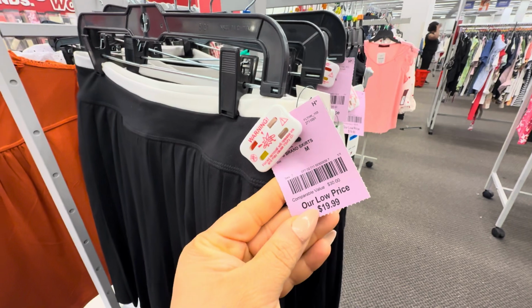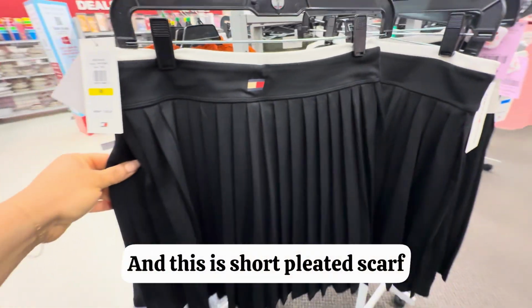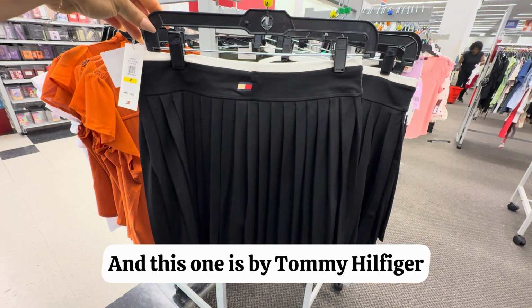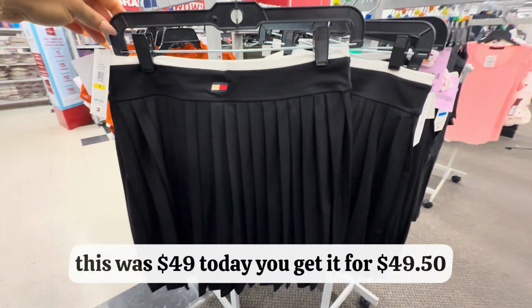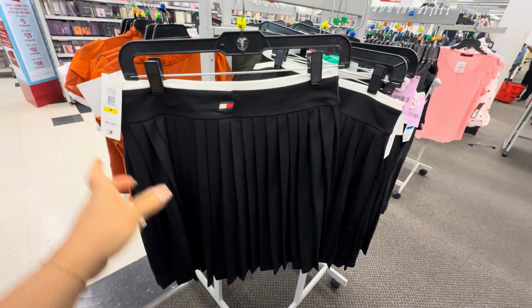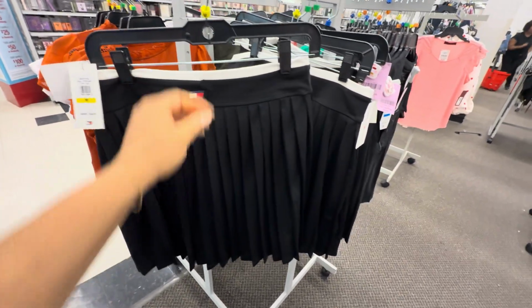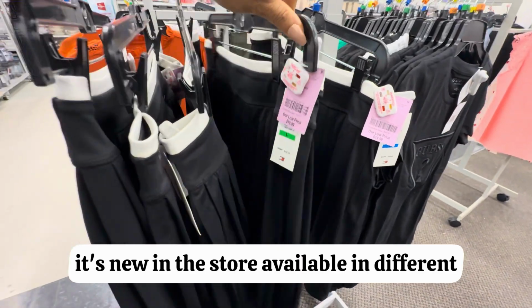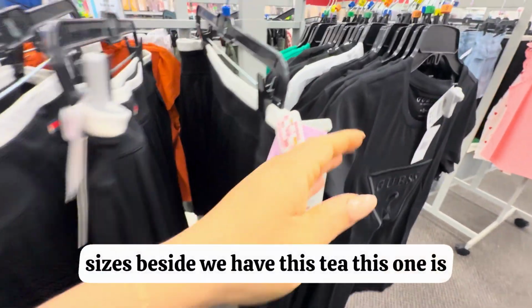Let's keep going. $19.99. This is a short pleated skirt, and this one is by Tommy Hilfiger. This was $49.50, and today you get it for $19.99. It's new in the store, available in different sizes.